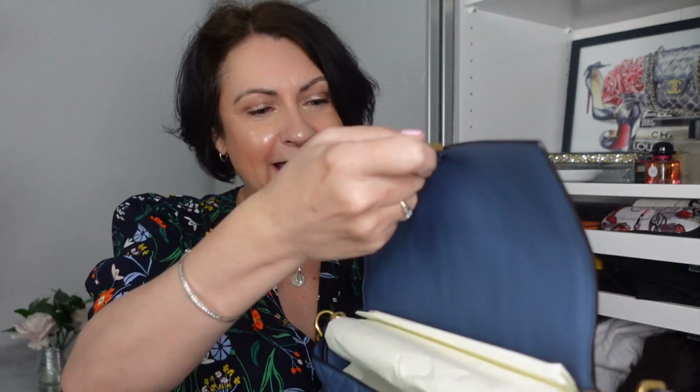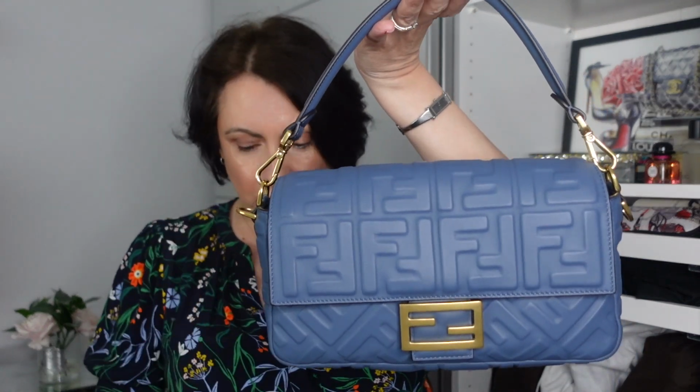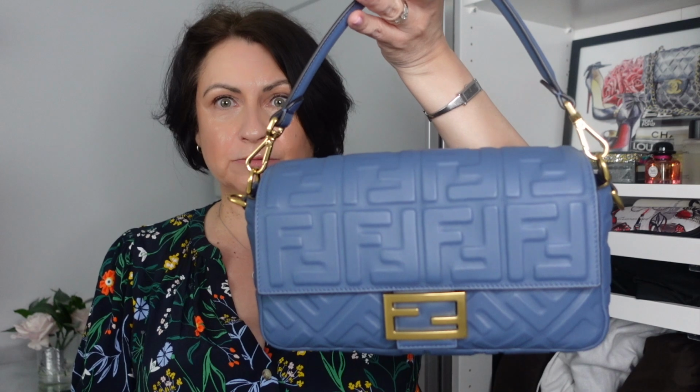So still got the sticker on the hardware, obviously. Inside you have the strap. So, you know, anyone who's familiar with the Fendi baguette knows that you get the top handle. This is obviously in the large size. Again, I've looked at the minis. I know the midi size is not for me. I've looked at the mini size, and I would like a mini baguette at one point, but I really wanted my first baguette to be the full size one.